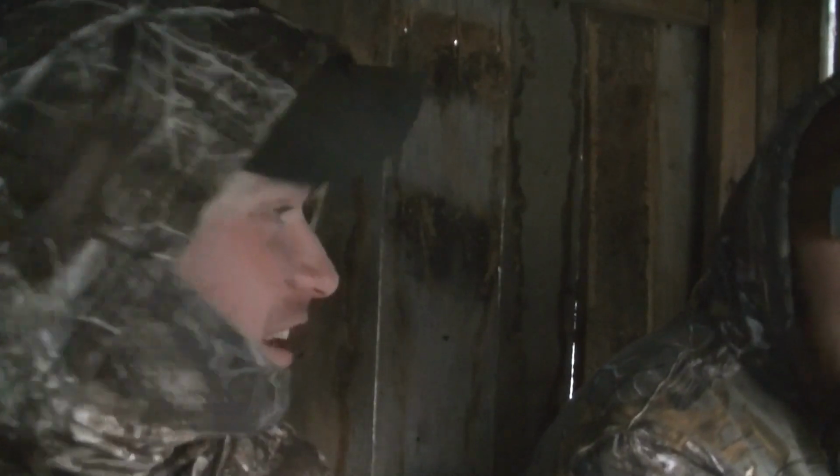We got a coyote laying out here in the field, and it's not even 8 o'clock in the morning yet. We're still hunting. I'm excited. It was a good shot. I got it all on camera and everything. So it's a good morning so far. Y'all just hang in there, and I'll get back to you later.